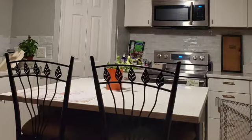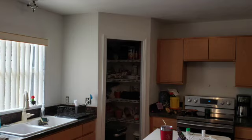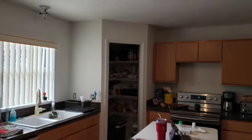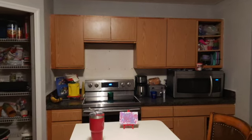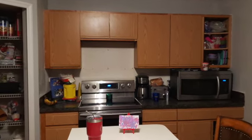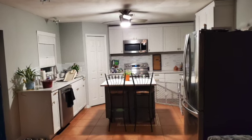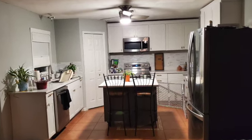So just to bring everything together, we're going to show you what it looked like before and after the remodel. What do you guys think? That was such a large amount of work, but man, was it worth it.